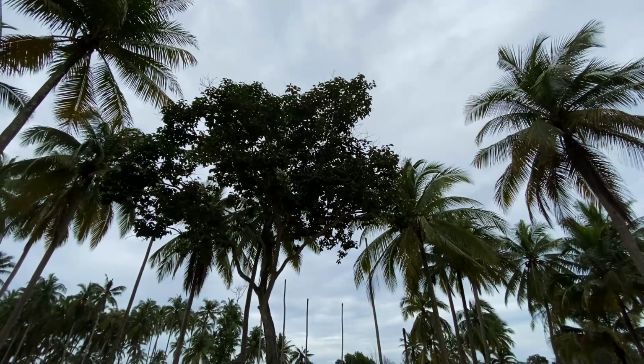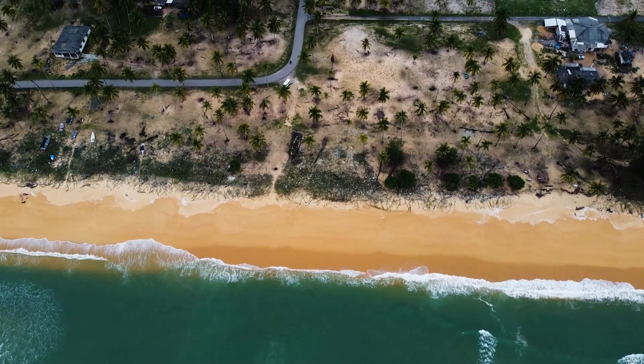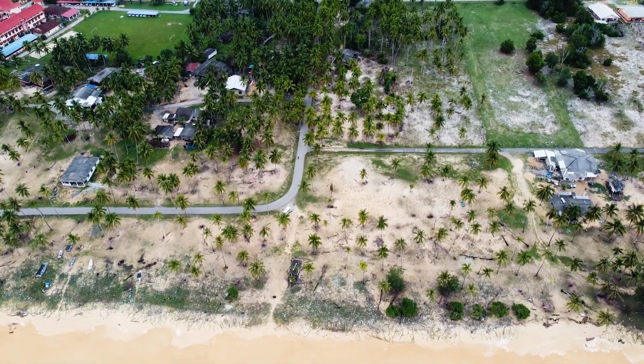Alright everyone, we are at Kampung Jambu, Bangkok. Jambu is a fruit tree. I believe it is guava. It's the one behind me right here. That tree right there. And Bangkok means curve. So it's a beach town right here, a beach village. We're gonna explore in a bit.